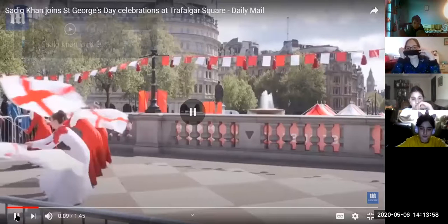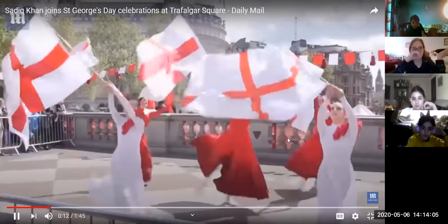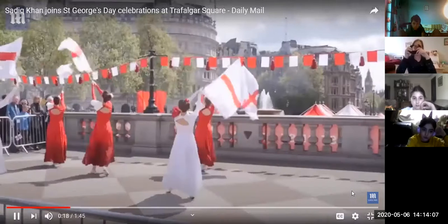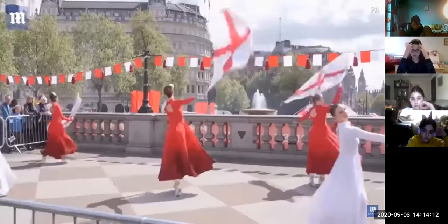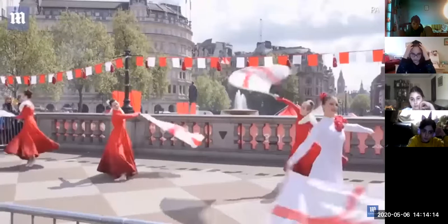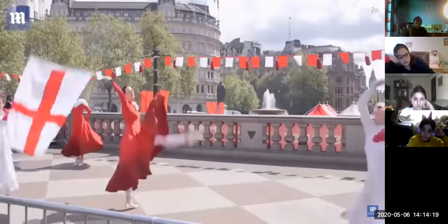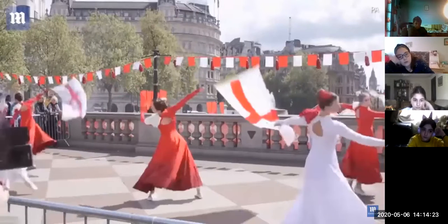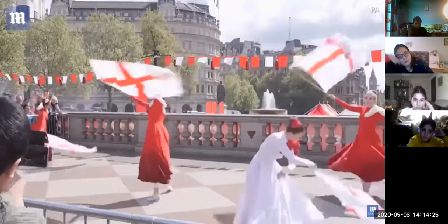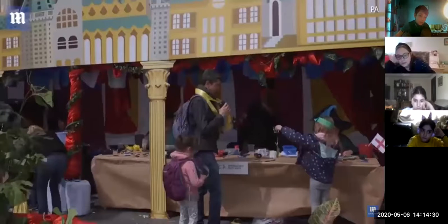So, this is the flag color, so they have the national dancing. The color that looks very much like Georgian. So, there is a very beautiful performance and the dancing, but it's not all. They have a fair where they buy and sell things. For example, see the family, children.